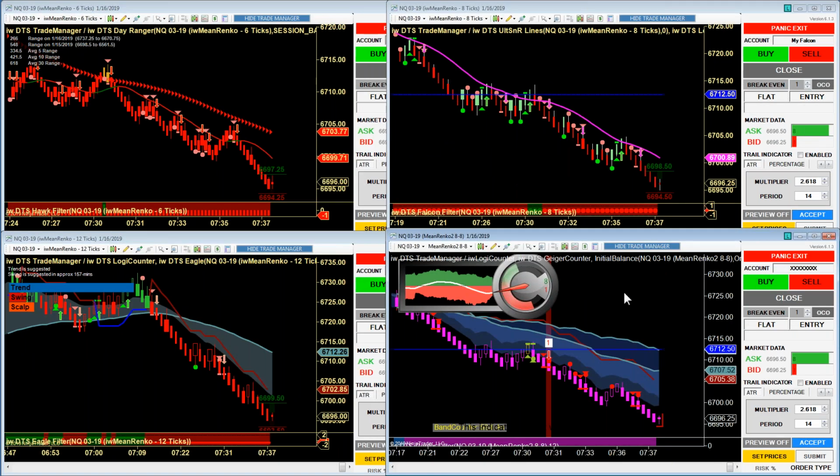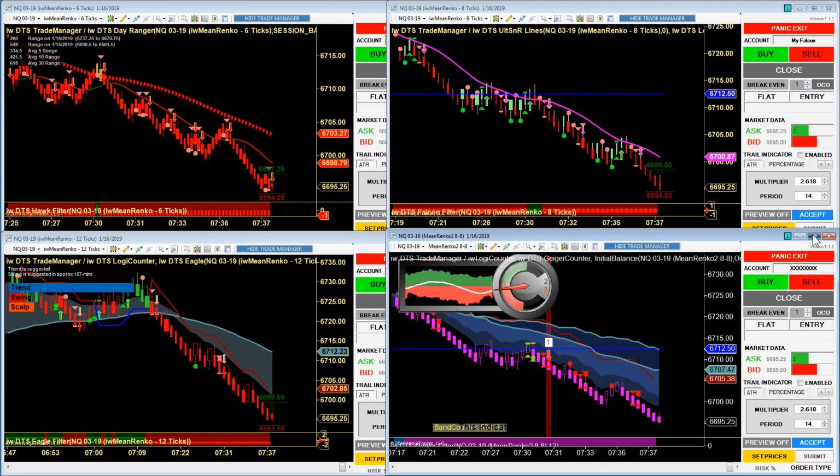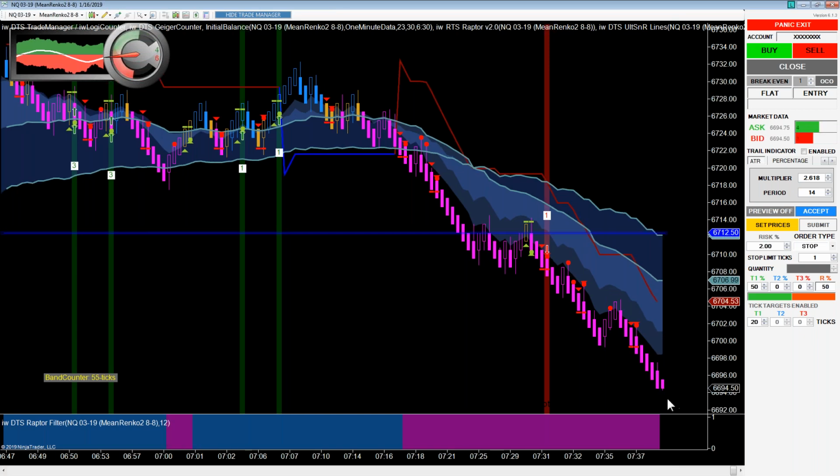Doesn't look like we're going to miss a whole lot here this morning, but I would be on the lookout for that. If you're trading your Eagle, look for a couple of bullish bars and then consider hopping in with a buy. If you're a Raptor owner, you're probably going to produce a number 2 signal or a buy signal somewhere along the way here after a little bit of a retest.